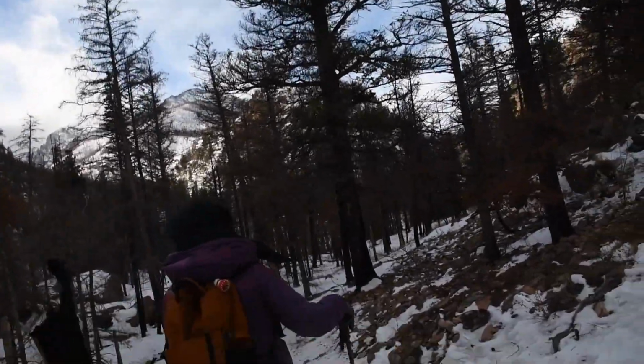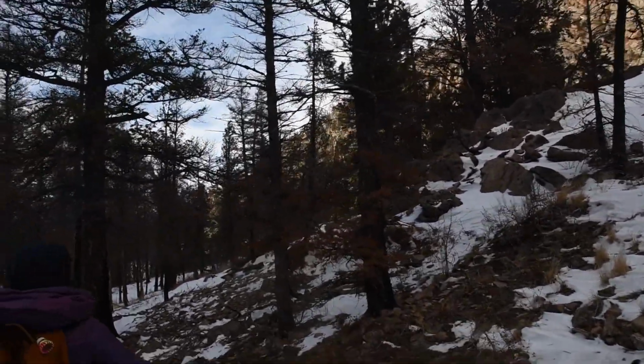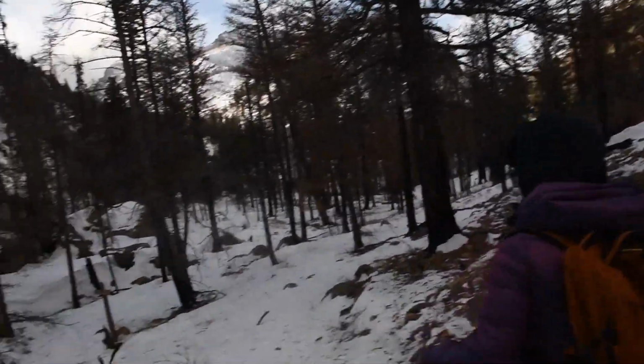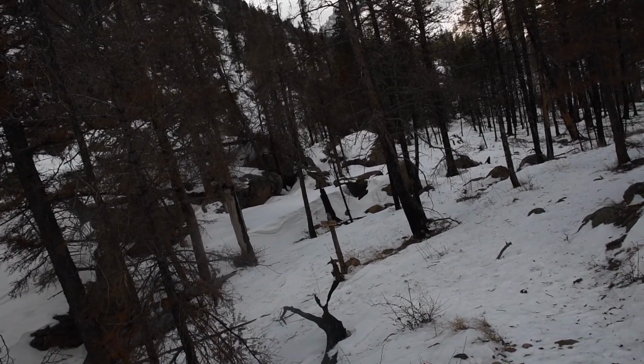Trail to the Fern Falls. We feel it is dangerous if we continue going forward because there is no other hiker around and we are not sure which direction is the right one.